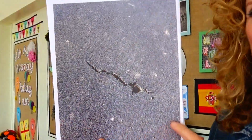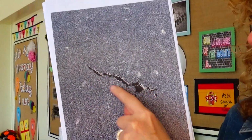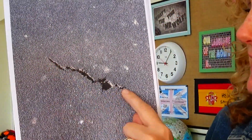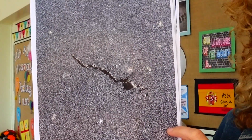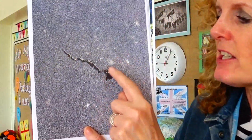Now you might have noticed that on our playground we've got little bits of areas where the tarmac is starting to crack. And this is where you need to be careful. I need you to use your good looking eyes to see these and not trip over them. They are being fixed very, very soon. They should have been fixed a long time ago, but some of those contractors didn't come out. So we need you to be really, really careful around those areas.